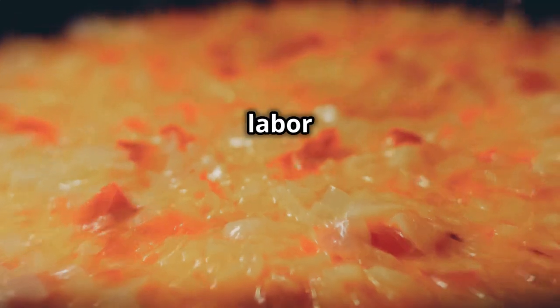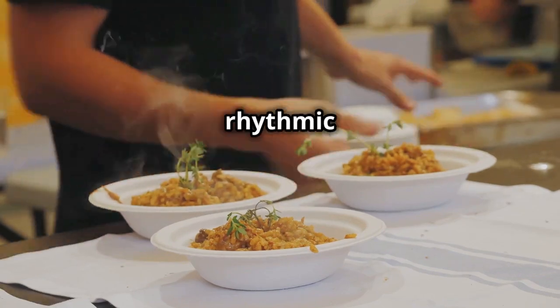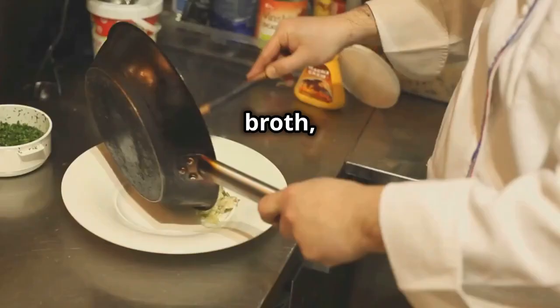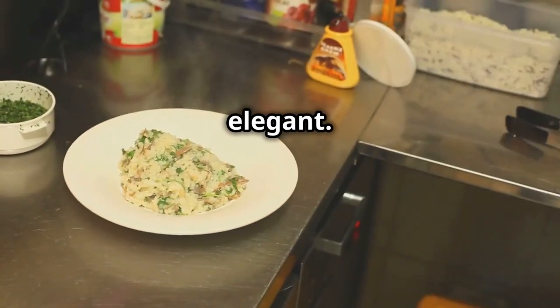Making risotto is a labor of love. It takes patience, attention to detail, and respect for the ingredients. The slow rhythmic stirring, the anticipation as the rice soaks up the flavors of the broth, the final touch of butter and cheese. It's like a culinary dance that creates a dish that's both comforting and elegant.